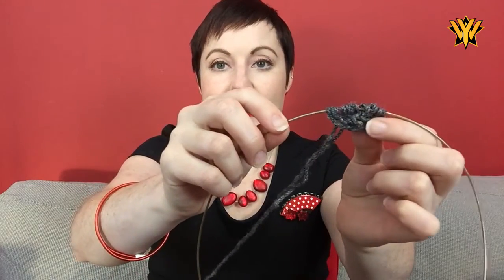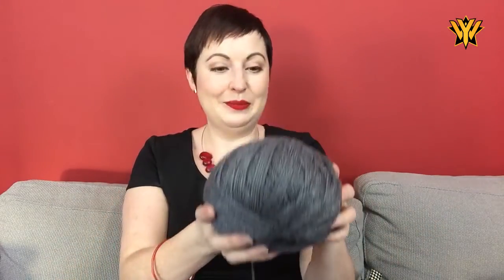So I've done my garter stitch tab for the very beginning, and I'll show you the ball of my first colour. Isn't it pretty? This is from Bendigo Woolen Mills, which is on the other side of Australia.